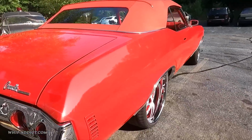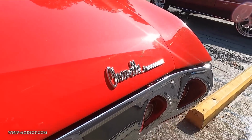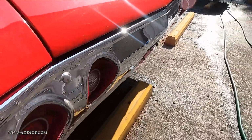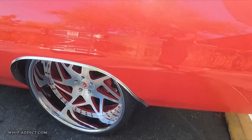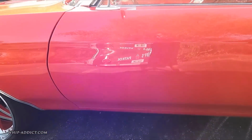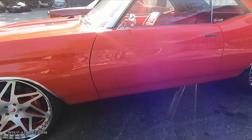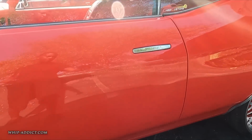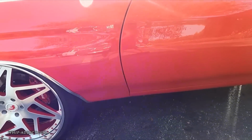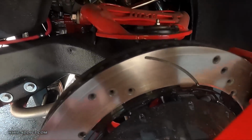Red on red on red. New emblems. Re-chrome bumpers, or new. Trim new. I think everything is actually new on this car. Can't dig it. Door handles, I believe. Big, big wild wheel brace. Not the little ones.